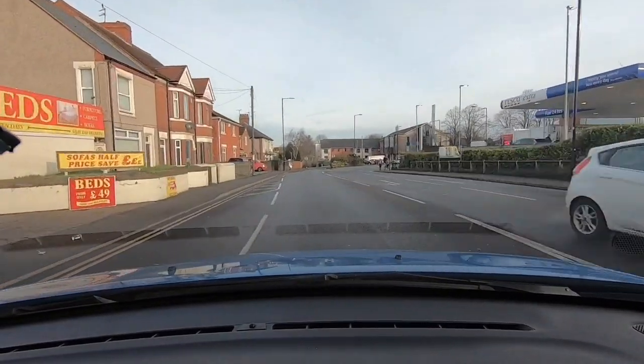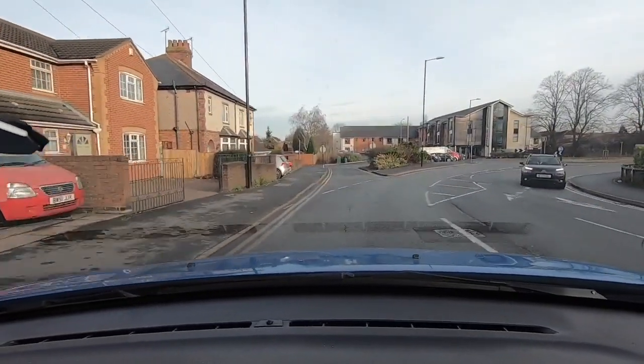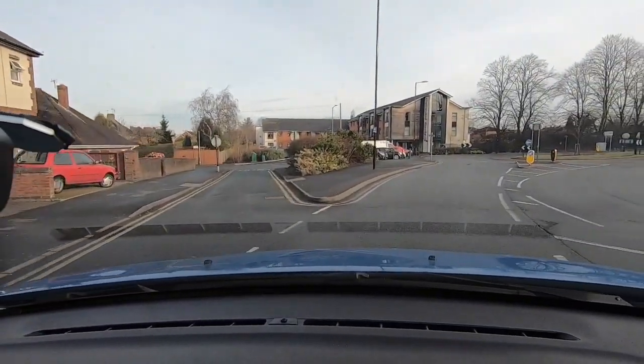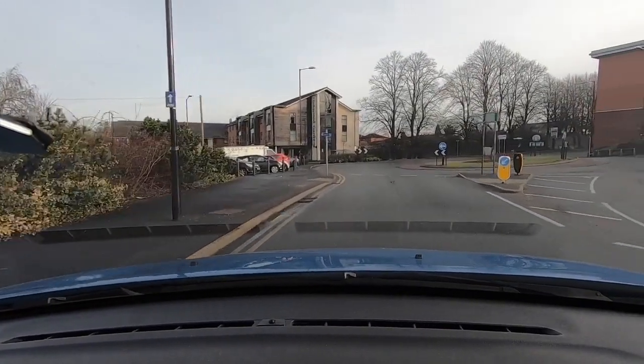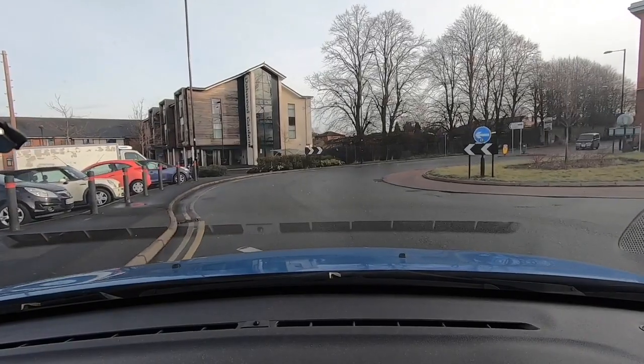I'm going to follow this road around, and it bends round to the right here. And then there's a roundabout. And at the roundabout, we're going to go straight ahead, taking the first exit. Just watching for people that are coming out of Tesco's.